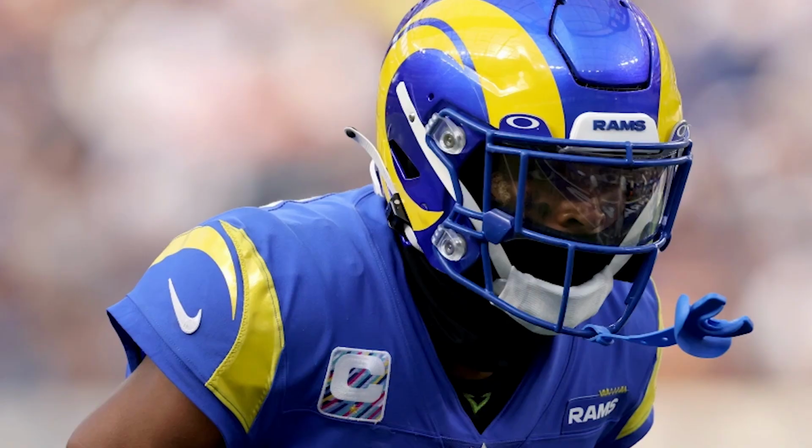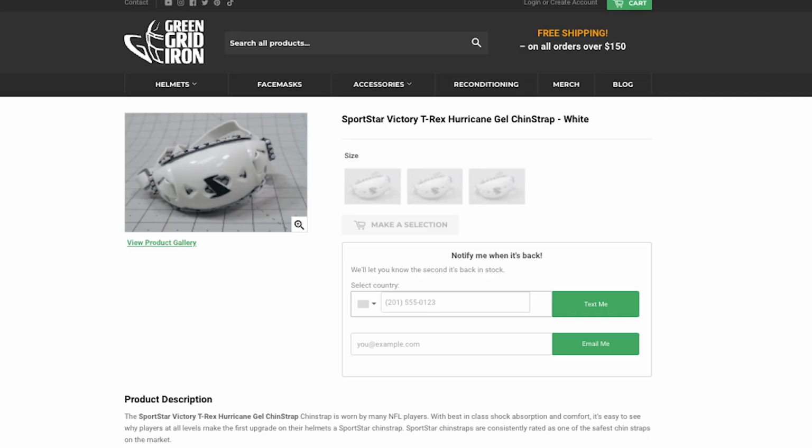It's supposed to help with that terrible chin acne, and they're actually scientifically proven to absorb more contact than your stock chin strap. Xavier Howard and Jalen Ramsey are both wearing the Sportstar Victory T-Rex Hurricane chin strap, so clearly it's a great chin strap for DBs. You guys can buy your own Sportstar Victory T-Rex Hurricane chin strap from Green Gridiron for about 35 bucks.